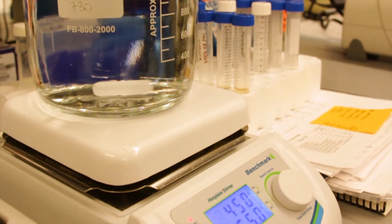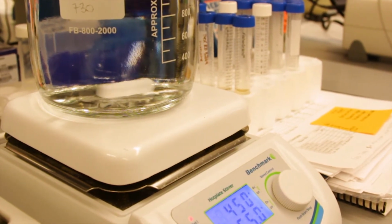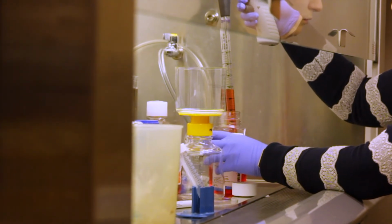We know we infuse stem cells, and we know that the stem cells find their way back to the bone marrow, but in between the infusion and getting to the bone marrow, we have very little knowledge of what's going on. And so I was very intrigued in trying to figure that out and make the process happen more efficiently.